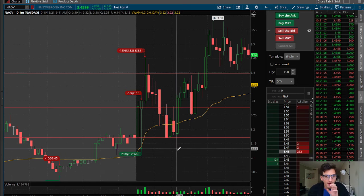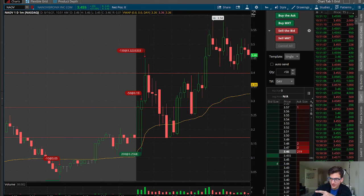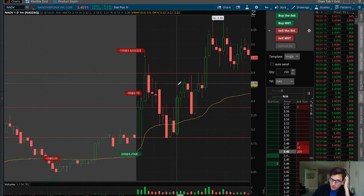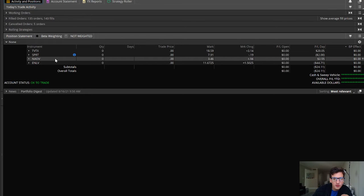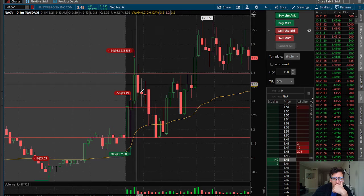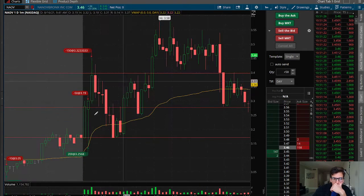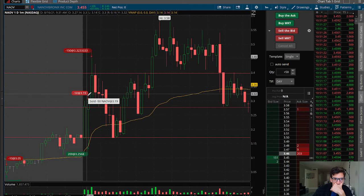I definitely could have gotten heavier. And if I went in heavier on that trade, then with this ENLV trade, I would be up very, very nicely. But somehow I'm still only up $2.50. Let's see what happened here. And so I rode that up. That was actually a really nice trade. Well, no, I took a loss on that one.